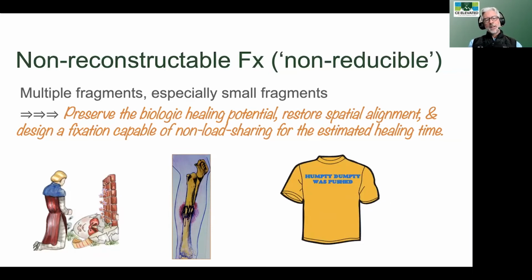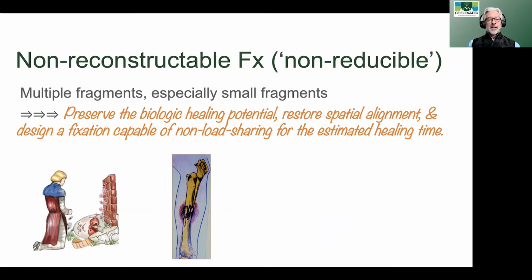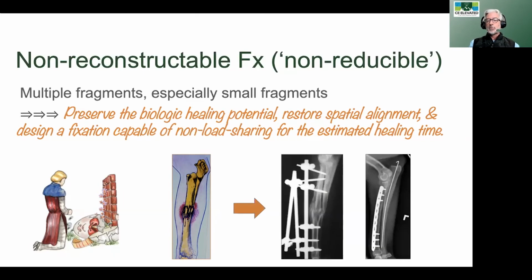I'm not going to get into the whole conspiracy theory of Humpty Dumpty being pushed. Let's not go there. But if we can do these strategies for a non-reconstructable fracture, once again, it doesn't matter what device we use. If we accomplish the goals, we properly identify the fracture as non-reconstructable, and we apply the appropriate treatment strategies, we can expect that we can not only get the bone to heal, but we can restore patient function.